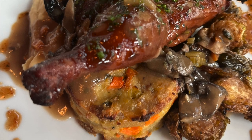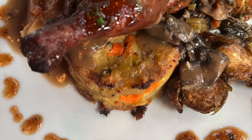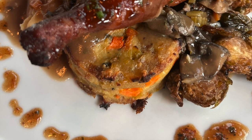There's a bread pudding, which is stuffing, but I enrich it with cream and egg and cheese and make it more rich. So I call it bread pudding. It's a savory bread pudding with cranberry and apple and sausage, and then crispy sprouts.